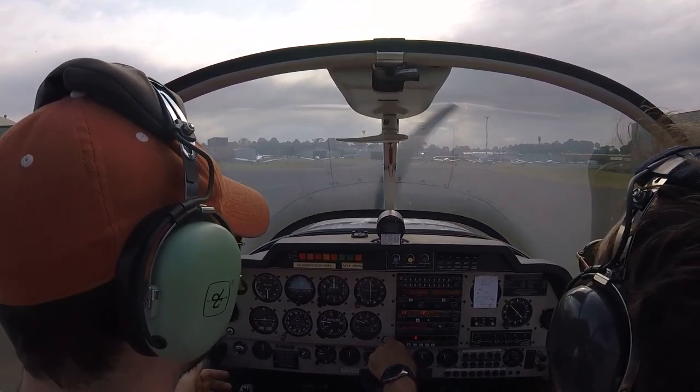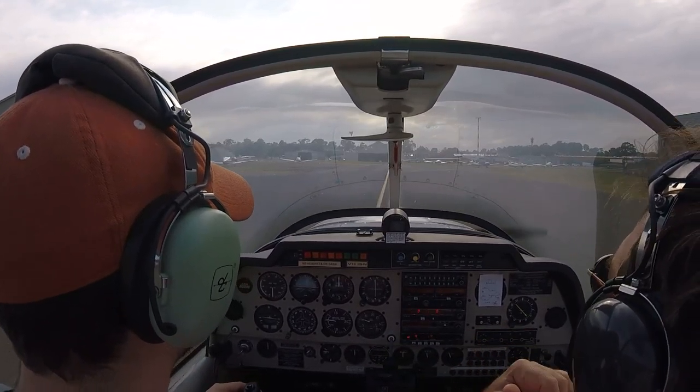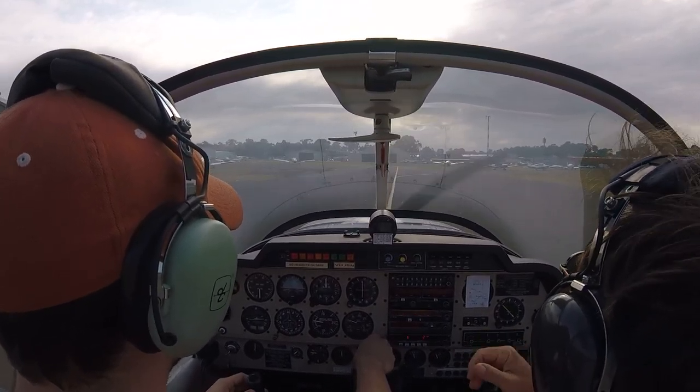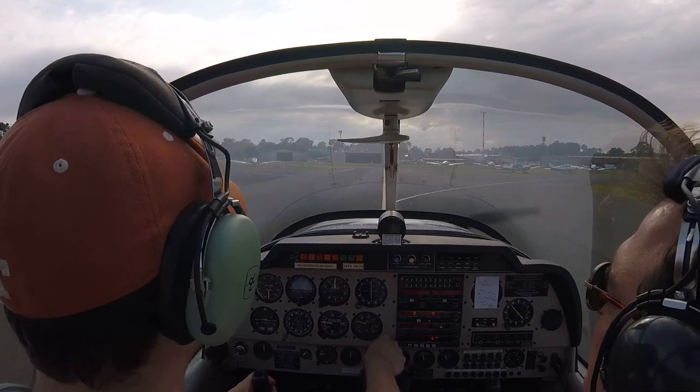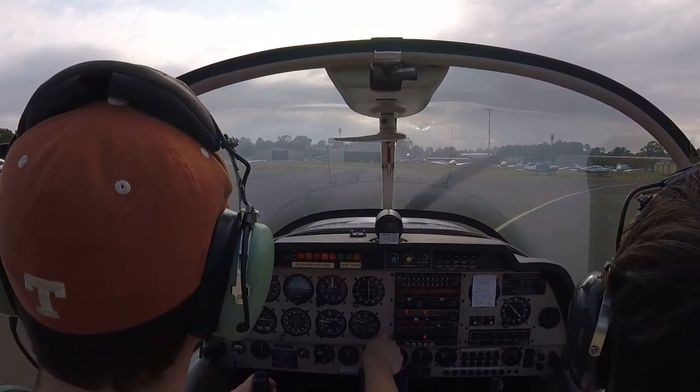Did I do something wrong there? You hit a bit of a rut there in the taxiway handing over. Okay. Should I have had the stick back when I hit the rut? Or just not hit the rut? Basically don't hit the rut or a reflector. Okay.